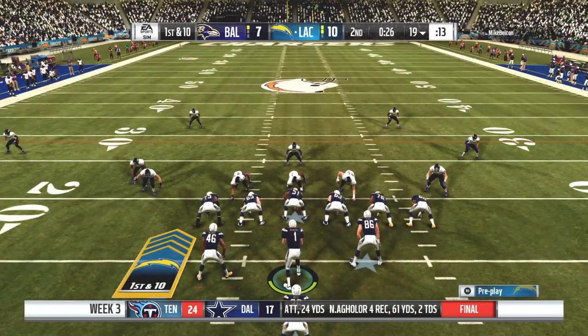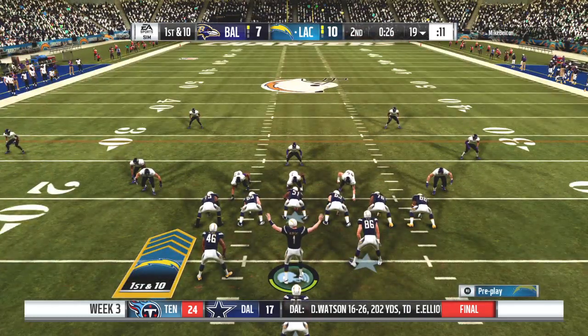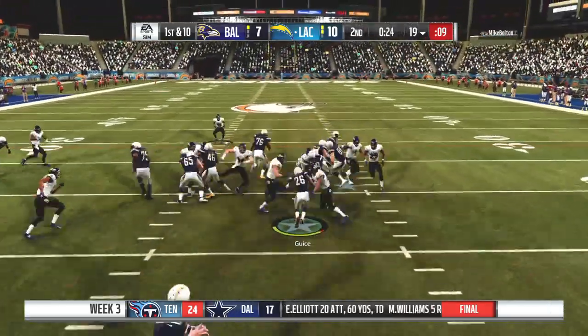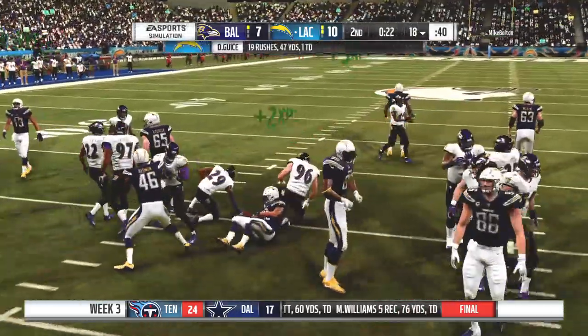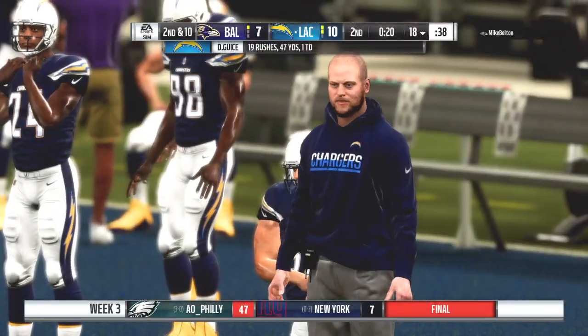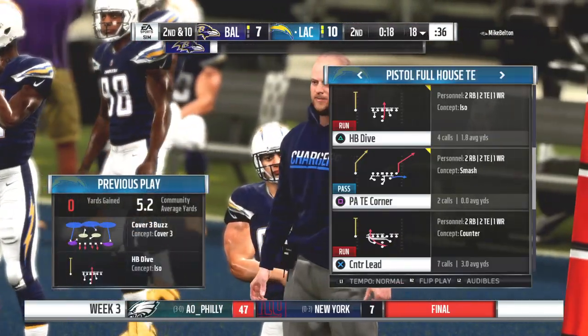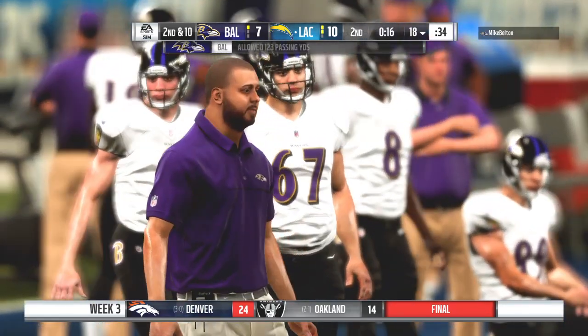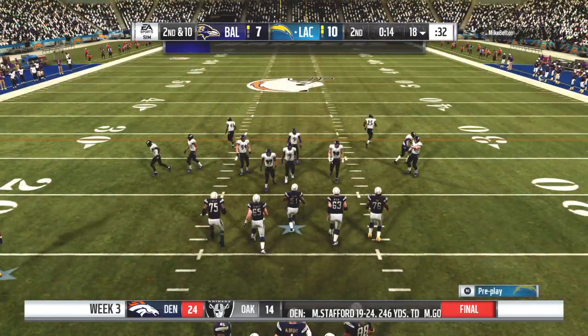We got three, fellas, we got three. And the drive begins with a run by Geis. And nothing doing. He's immediately taken down at the line of scrimmage. Officially no gain on the play, and it's second down. He wasn't ready. Detroit! Detroit!